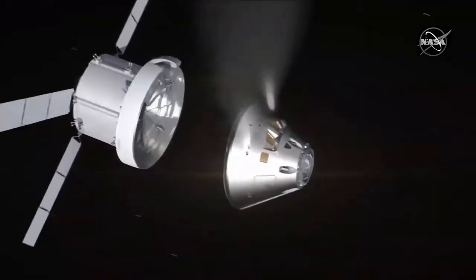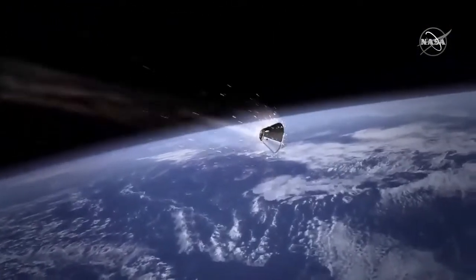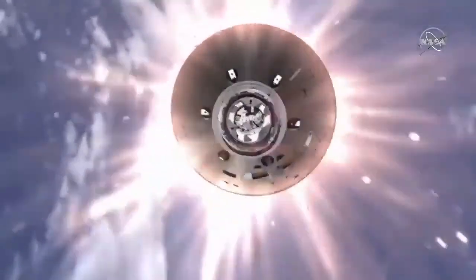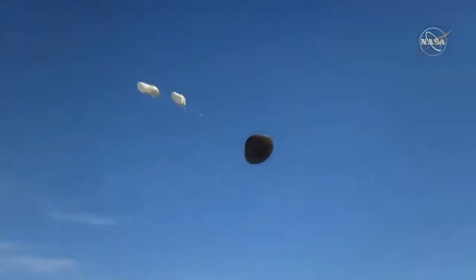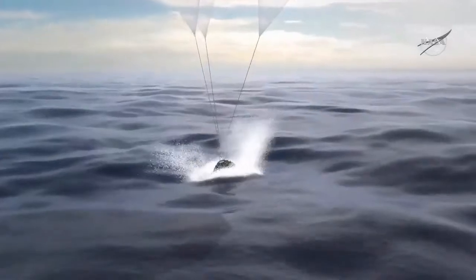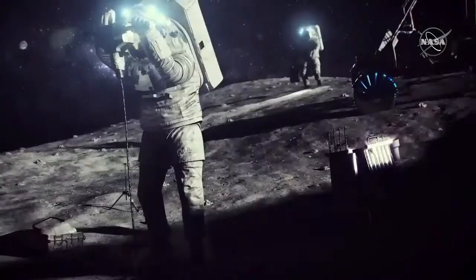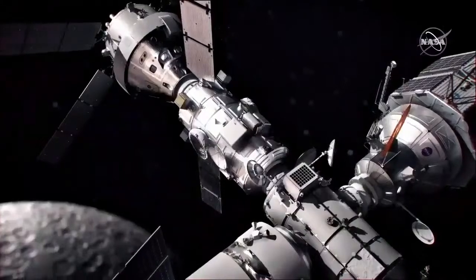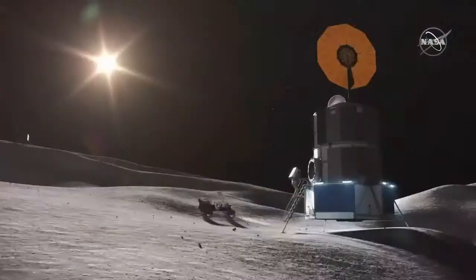After about a month and a total distance of over 1 million miles, Orion will return home faster and hotter than any spacecraft has before. A primary goal of Artemis 1: ensure Orion safely returns to Earth before we fly with humans. When we do, we'll build our capability for sustainable lunar exploration, preparing us for missions farther into the solar system.